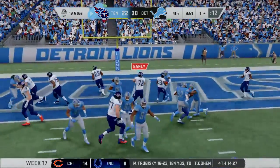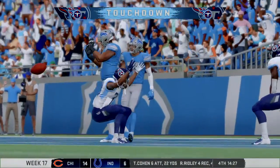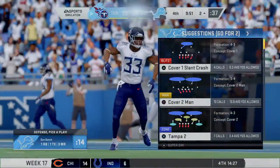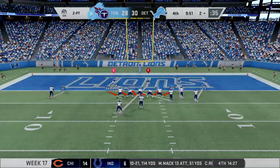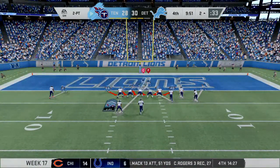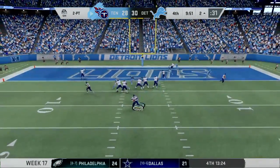They'll run for it with Dion Lewis. And he gets in. Touchdown, Tennessee. Dion Lewis, his 4th touchdown on the year, as they now sit just a 2-point conversion away from tying this game up in the 4th quarter.